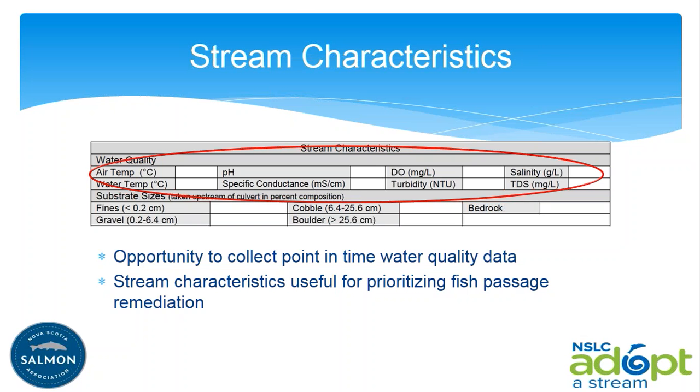For example, if you determine that this stream is particularly a cold water stream, would offer cold water refuge, it may be a higher priority for fish passage restoration with a goal of improving trout populations, for example. And so you can take those measurements, and then you have a little bit of data. And again, you've got a crew on site to do the assessment, so you can collect that data while you're there.